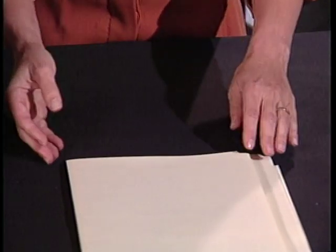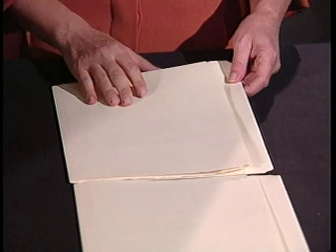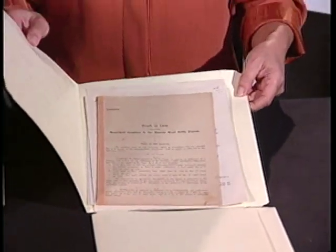Folders maintain order, support documents, and provide a safe and easy way to handle appropriate quantities of records. Regardless of size or whether stored in upright or flat boxes or in map files, records are housed in folders. Replace folders that are damaged or do not give adequate support. Original folders do not need to be replaced if the folder continues to provide sufficient physical support.